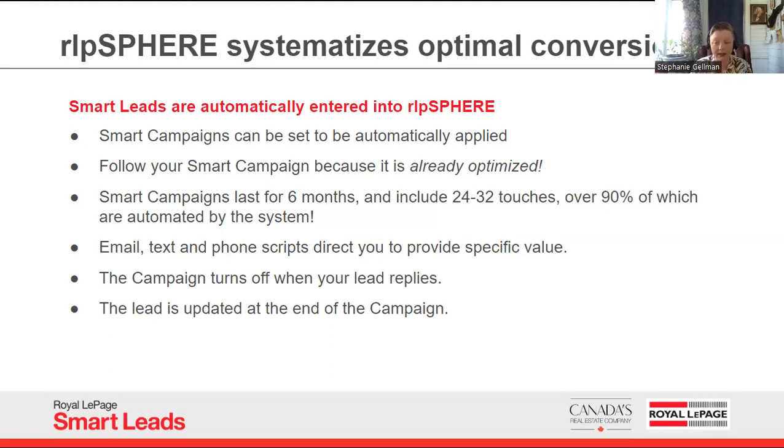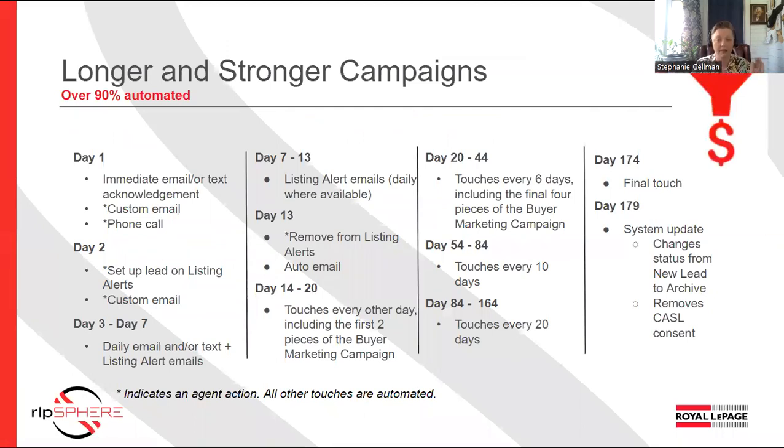If you do nothing, you still have over 90% of your outreach going to your leads because the system does it for you. Now, I'm not recommending that you do nothing, but just in case, the system has your back. I know there's a lot going on this screen here. This is a summary of what happens in the campaigns for new online leads. We're not going to go into the details of it.